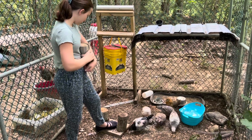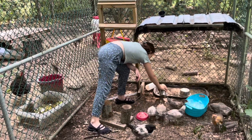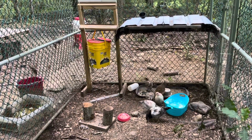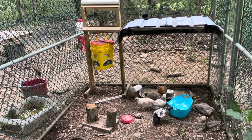We just don't know if they're going to get along being a different flock, different ages, all that kind of stuff, because the other ones grew up together and these ones are growing up together. So we're hoping they can all be integrated together without any kind of issues, but we will see.